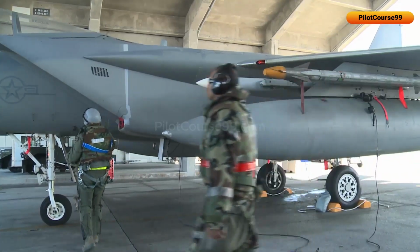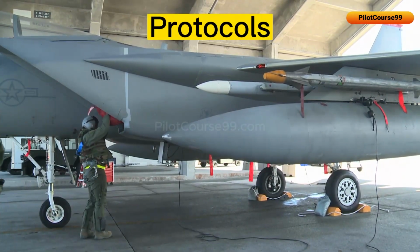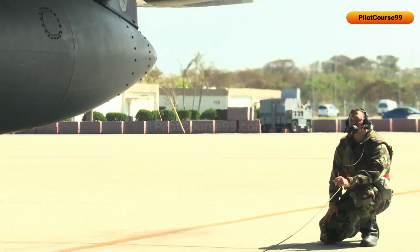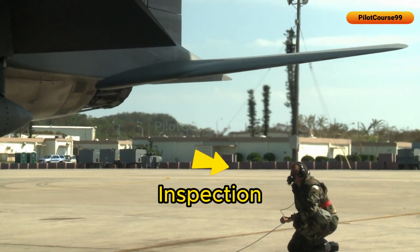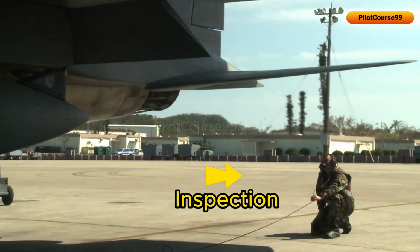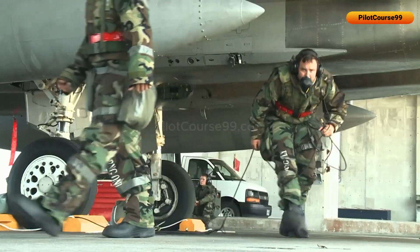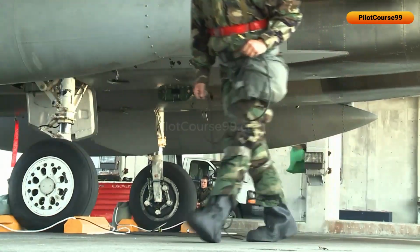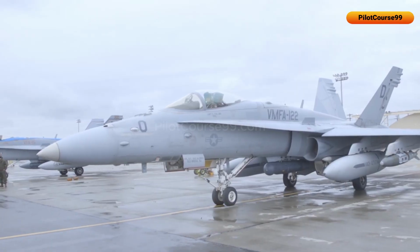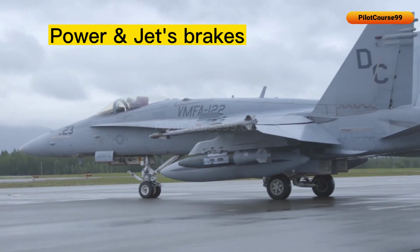In order for taxiing, there are a few protocols that are followed. Before the engine is started, the ground crew ensures that aircraft is properly configured by adjusting brakes and positioning the aircraft's control surfaces. Then the engine is started and the pilot uses the power from engine and the jet's brakes to taxi on the runway.